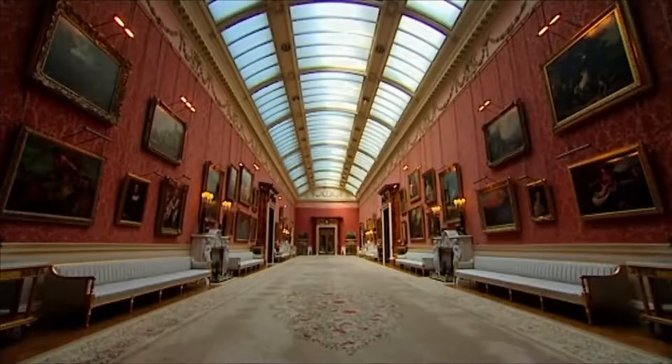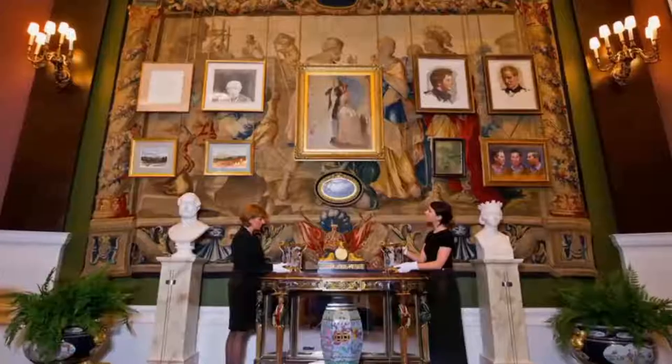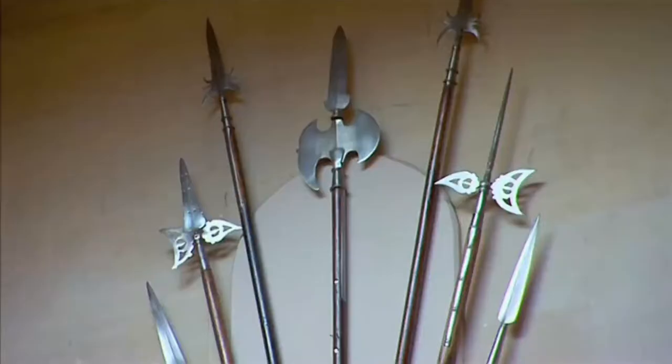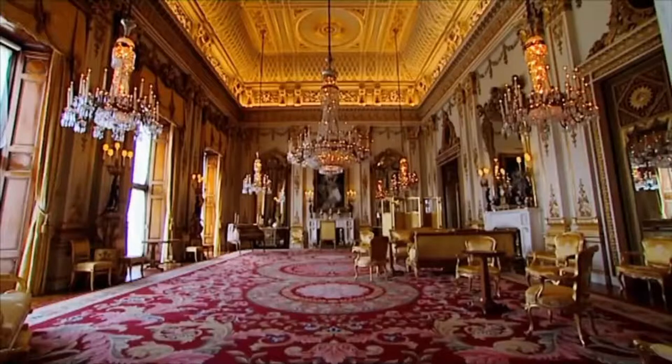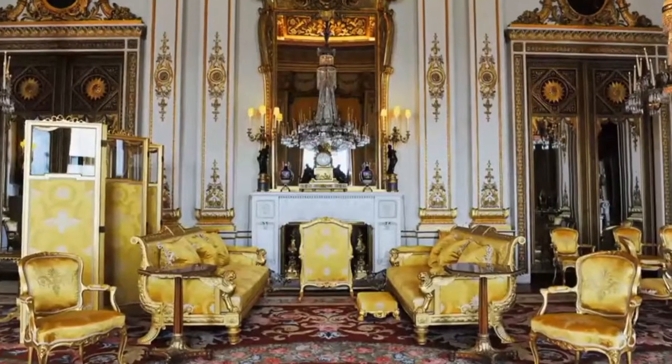It includes 7,000 paintings, 450,000 photos, textiles, tapestries, armour and weapons spread across the royal palaces. You can't put a value on it because nobody knows what the value is. None of it is insured because you can't insure it, because you don't know what the value is. A large part of the royal collection is made up of antique furniture.